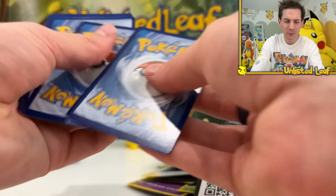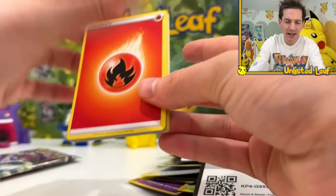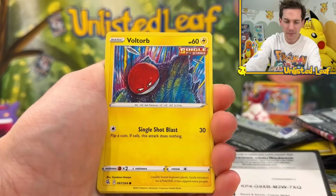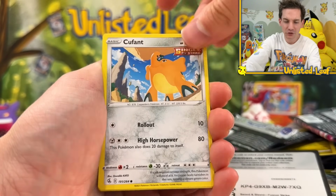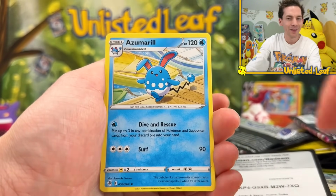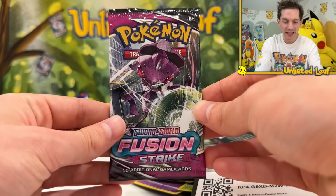Oh no, it's a white border again. Four from the back, got a fire type. Surely that's explaining some kind of the pulls right here. Voltorb, Pansage, Cufant, Gligar, Slugma. Oh no. Oh boys. Genesect.